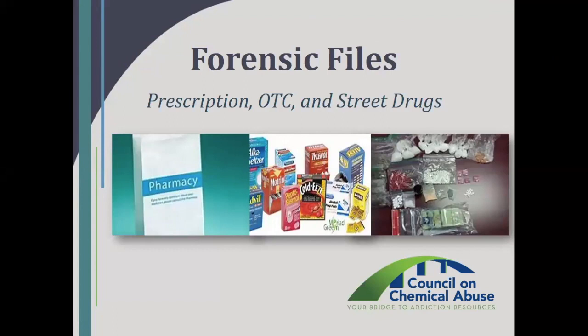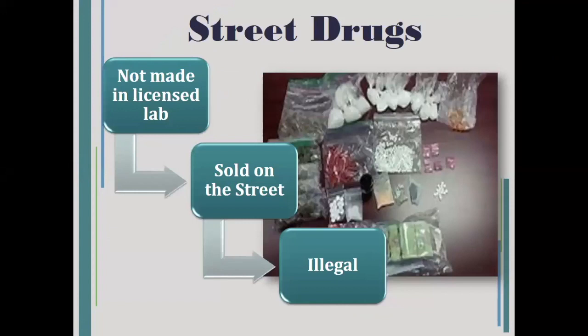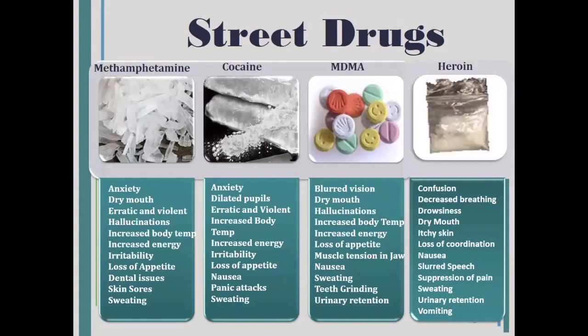All right, forensic files. We're going to talk about prescription medication, over-the-counter drugs, and street drugs. Street drugs, obviously, are not made in a licensed lab. They're usually made in secret labs in homes, or they're grown illegally. These drugs are sold on the street, and obviously they are illegal to possess, to sell, or to use. There are lots of different street drugs, but we're going to focus on these four for today.